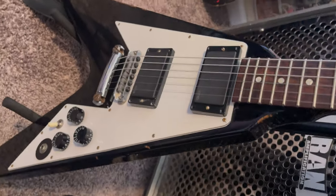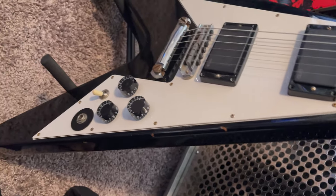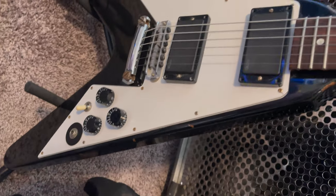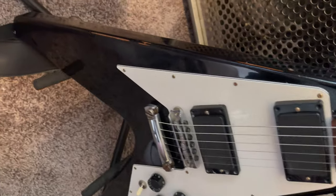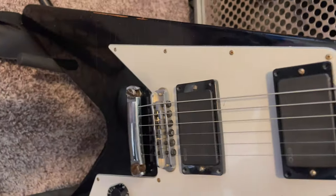So this guitar is aged exactly like Kirk Hammett's, even down to the input jack that he put the poker chip there because the input was going through the pickguard. The attention to detail on this guitar is amazing.